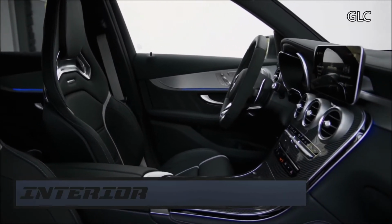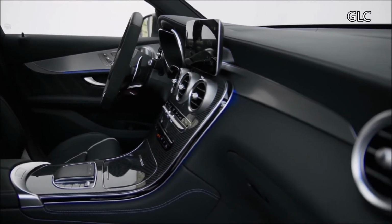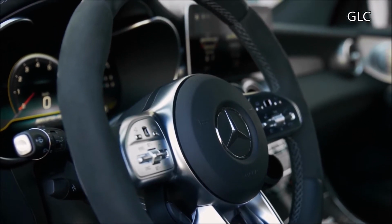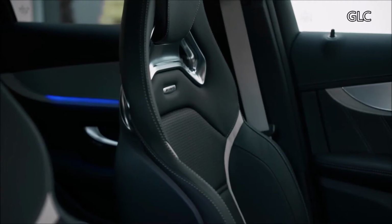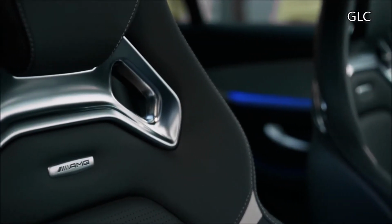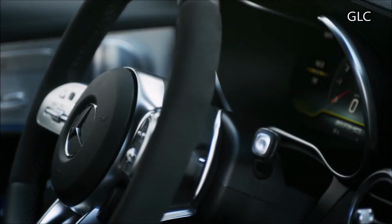On the inside, you have all the luxury you would expect in a 135,000 euro car. AMG steering wheel, which can control everything from the suspension to the different driving modes. Plus AMG sport seats, which are ventilated and heated. And they hold you tight in quick corners. The dashboard as well as a few bits here and there are made out of carbon fiber.